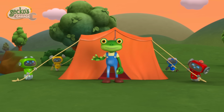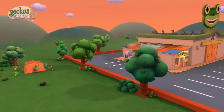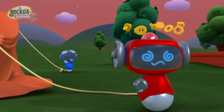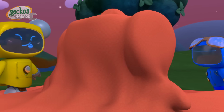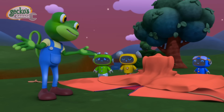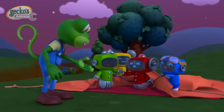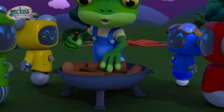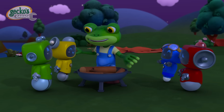Hello, everyone. We're going camping tonight. Very close to home. We just need to put the tent up. Never mind, Mechanicals. Oh, it's getting dark. Let's get a fire going and roast some marshmallows. When lighting fires, don't get hurt. Stand well back and stay alert.